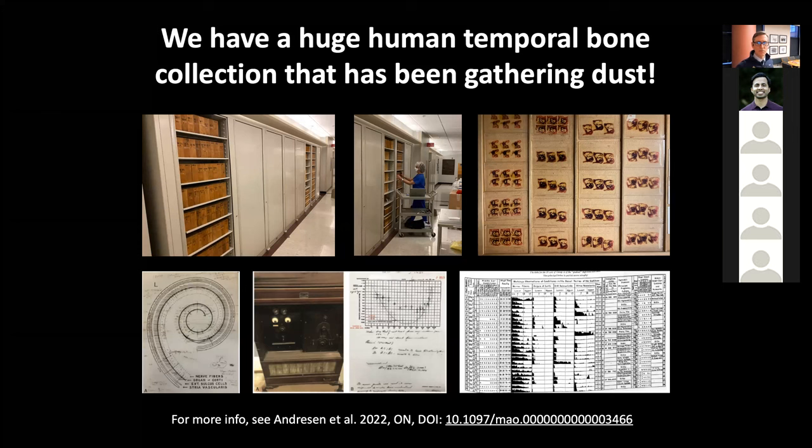We've been doing here and there some smaller studies, but we have a really special opportunity here. And we have an additional 200 to 300 specimens that were collected post-World War II. So there are some interesting comparisons just in the medical history of the patients.